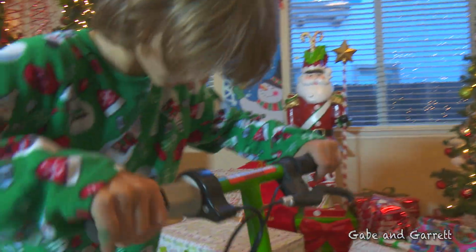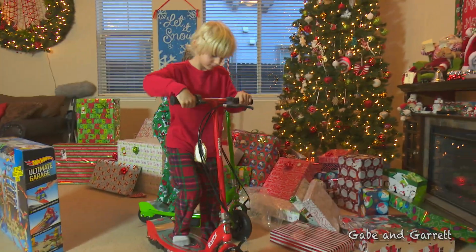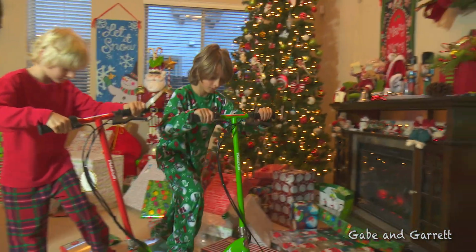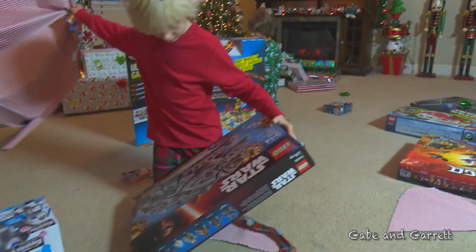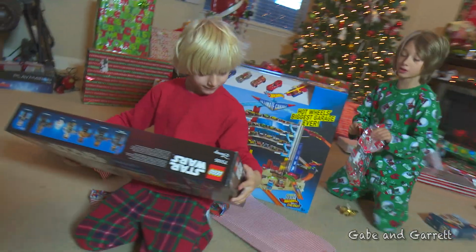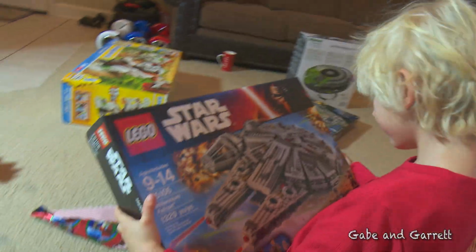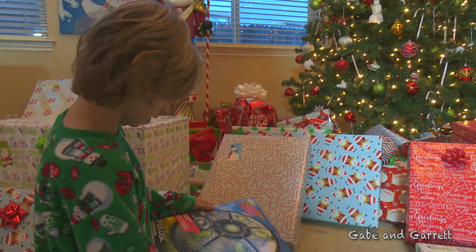What kind of scooters are these? Electric scooters. They're electric? Electric Razor scooters. I think with those you have to kick first. You have to turn it while you're kicking. Whoa! What is it? That's the Millennium Falcon. New Millennium Falcon. Yeah. Oh, Air Hogs. Is that like a frisbee?